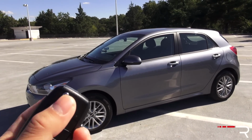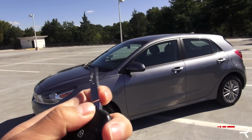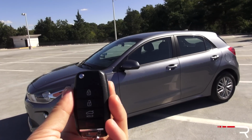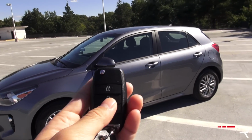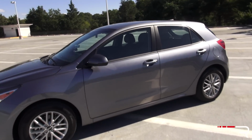You get manual windows. So this EX model does give you the remote keyless access with the switchblade key. If you guys want the push button start, it's just not available with the smart entry on the Rio on any trim for 2018. So, it works traditionally. Just to lock it, you push the lock button. To unlock it, push this twice, it unlocks all the doors.